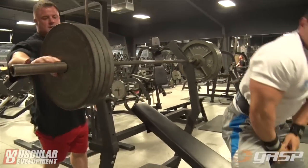Some people could just look at a chest exercise and grow, but for me, I gotta take certain body parts out of it, like my triceps or shoulders, and continue to work more just my chest.